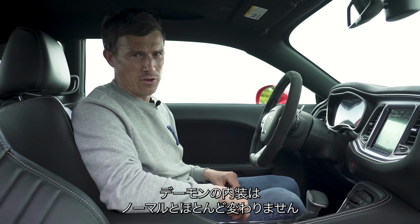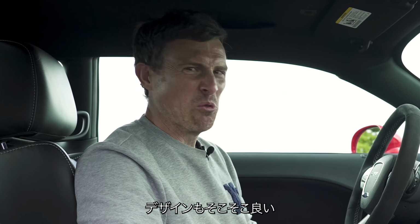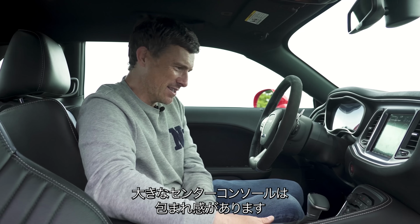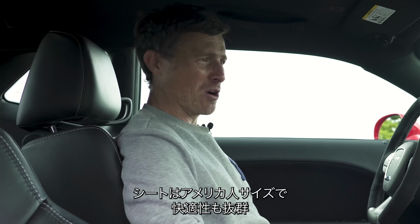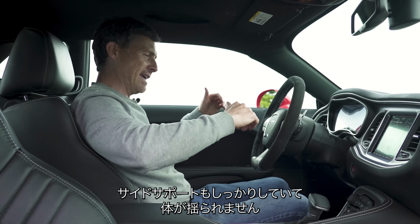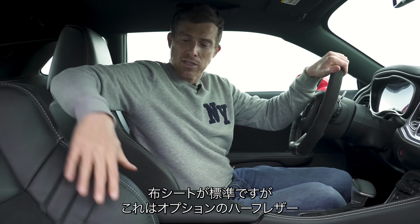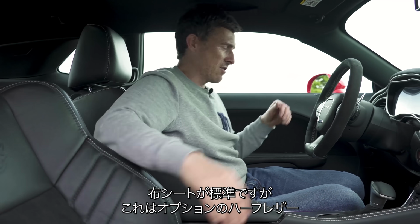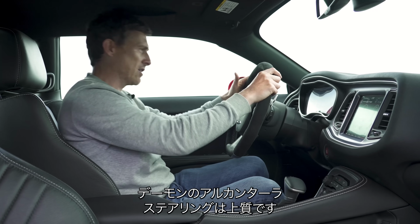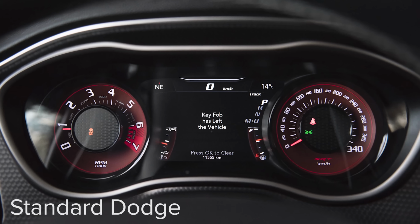Here on the inside, the Dodge Demon is all right. So it's largely like the normal Challenger. So quality is generally pretty good. The design is all right. I do like this big centre console, the way you're separated from the passenger, and the seats are big to accommodate Americans and comfy, but they also have decent side bolsters to keep you in place. Now on the Demon, you get the Demon logo on the seat, which is nice. As standard, you get cloth seats, but you can upgrade to these leather Alcantara seats. The Demon also gets an Alcantara steering wheel, and that feels really good. It also gets white instead of black dials like you get on the normal Challenger. I like those as well.